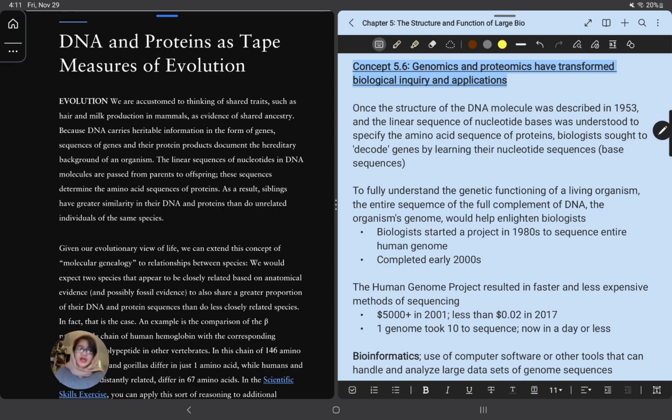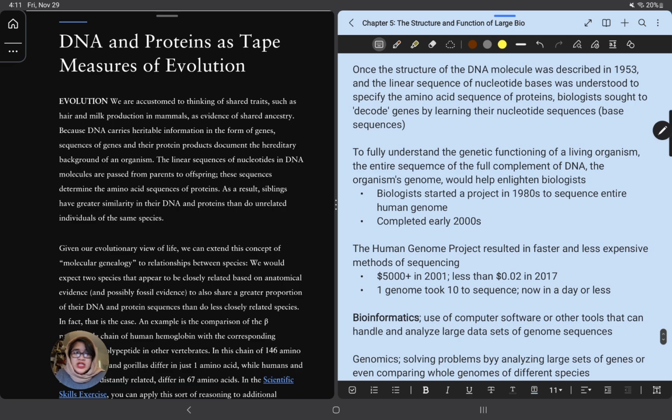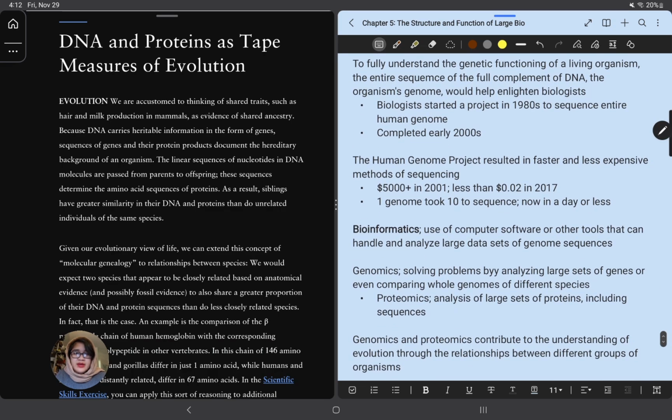Okay, so for my notes, I wrote: once the structure of a DNA molecule was described in 1953, the linear sequence of nucleotide bases was understood to specify the amino acid sequence of proteins, so biologists sought to decode genes by learning their nucleotide sequences. So that's basically the first sentence.